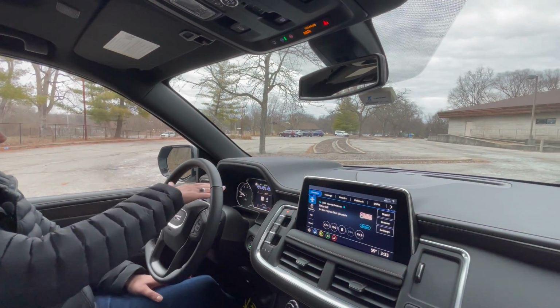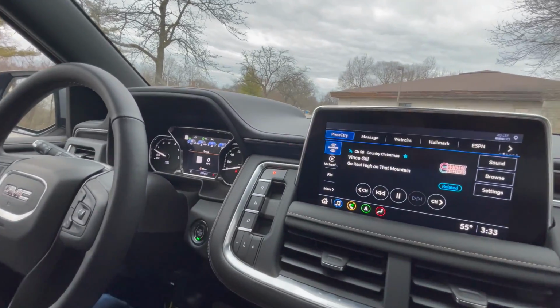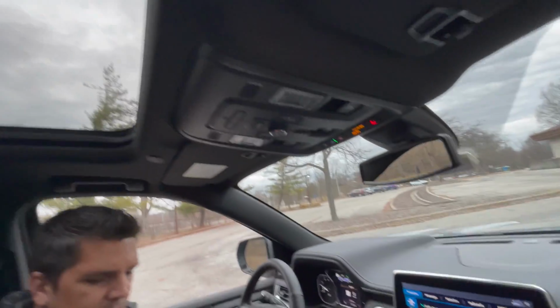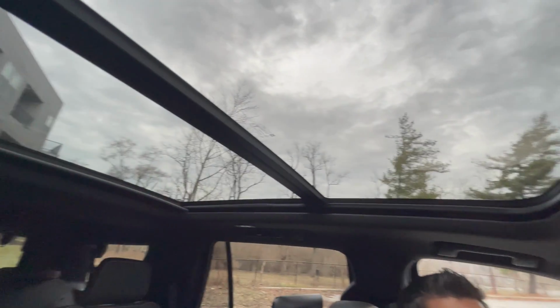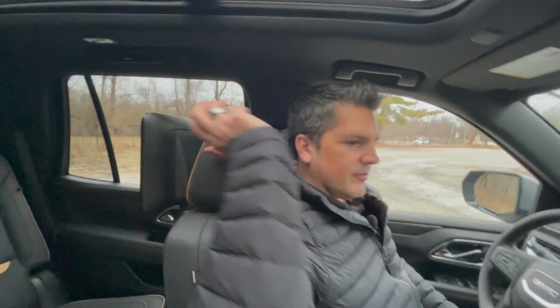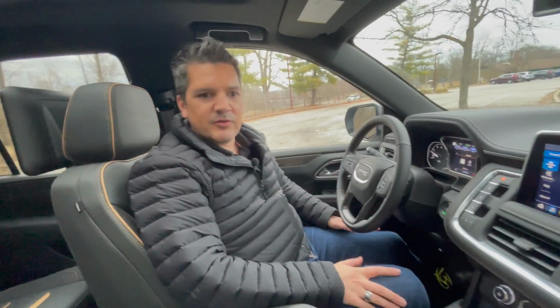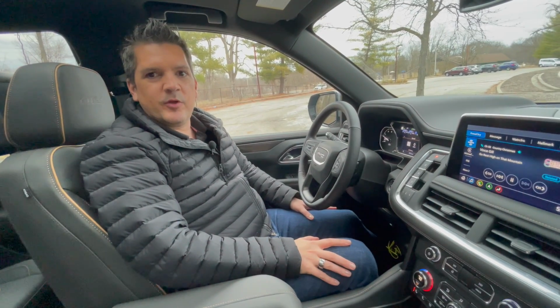It's kind of got the flat screen here in the center of the instrument cluster for auxiliary displays. The twin-panel roof. So pretty much everything, again, you would expect to have in a luxury SUV. On the back of the headrest here are the screens for the rear seat media systems. So, rear seat passengers get to play and have some fun when you're on the road too.